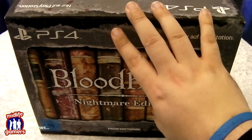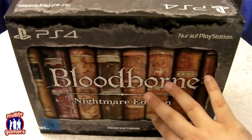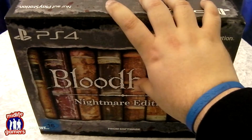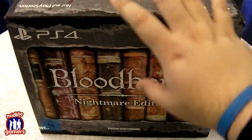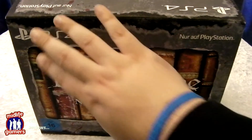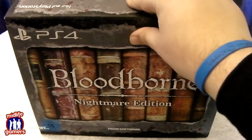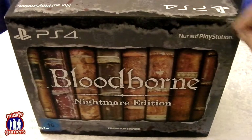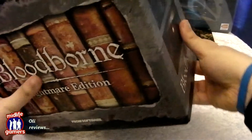I might talk a bit about this, but you can see this is the so-called Nightmare Edition. This is the biggest edition that there is for the game, and I was very much looking forward to it. It's a PlayStation 4 version, with next-gen graphics. Man, really looking forward to this. The package itself feels kind of leathery. It is cardboard, but it has this leather feel to it. Was a bit surprised.